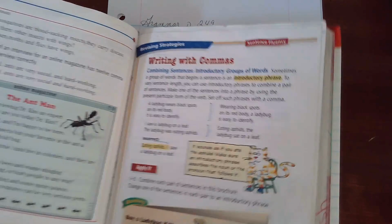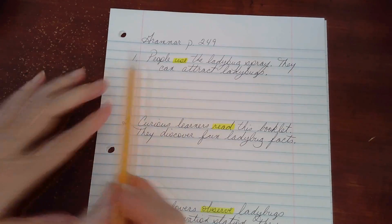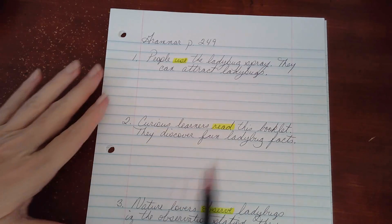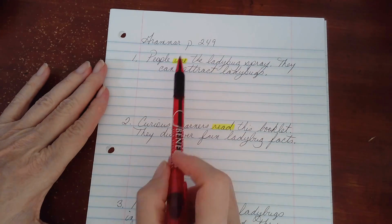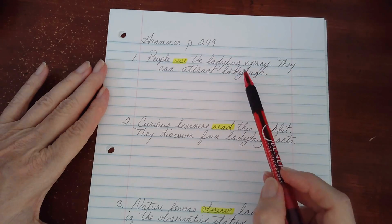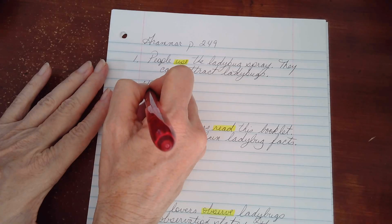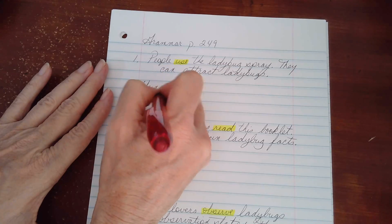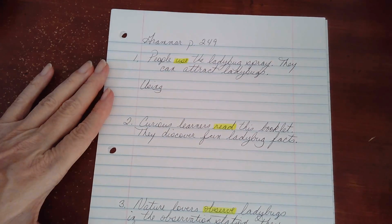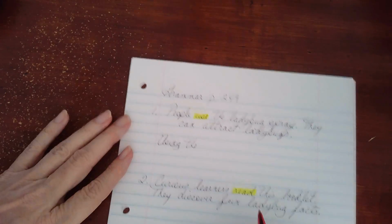Okay, now we're at the bottom of the page, and I just rewrote them, but you can follow along in your book if you want. The first sentence says, people use the ladybug spray, and I have highlighted the verb in yellow. They can attract ladybugs. So we're going to take this verb and turn it into using. Right, we have to add this ing to it. Using. You probably can't see it as I'm writing here. Let me scoot down.